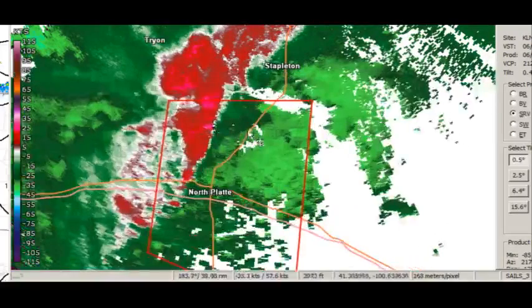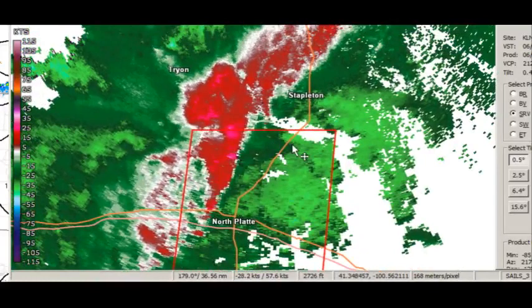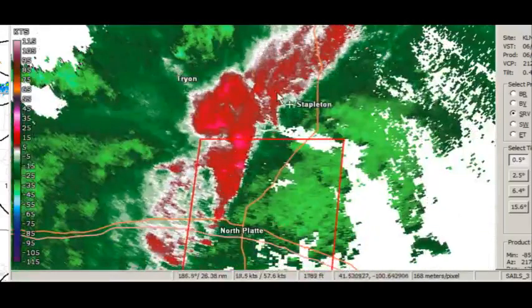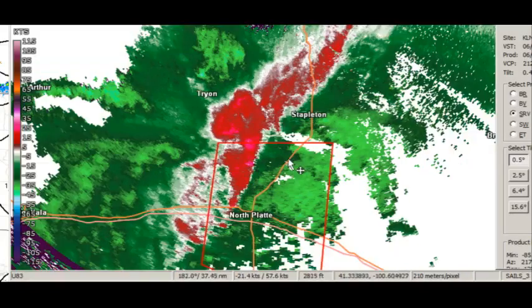There's a quick look at what velocity data we can get, and this is showing outbounds right here and inbounds right there, and this is probably just mostly the inflow feeding into the storm. We just cannot see the outflow, and part of that is due to the range. It's far even from this radar up here. So we're looking at maybe probably about 40 to 50 miles away. So anyway, there we go. There's that storm right there.